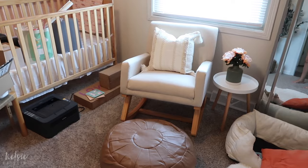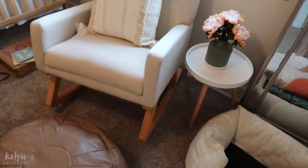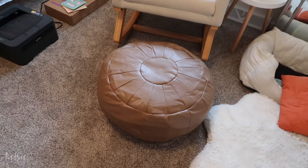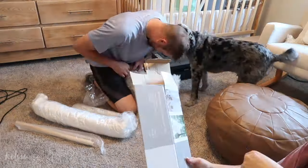Here is the chair with the table. We have to get a new table because it came all dinged up, so they're sending us a new one. That was just from Amazon. The poof is from Amazon. We filled it with a bunch of blankets. Got this pillow cover, and then the inside pillow is super comfy, you guys. And then Connor's gonna do this guy and then these guys tonight.